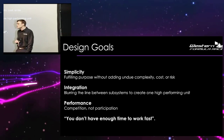We also took a quote from our mentor and friend and shop supervisor, Chris Vandelaar: "You don't have enough time to work fast," which ultimately means, if you're rushing something, you're not doing it right the first time, it's going to take a lot longer because you're going to have to make it twice.